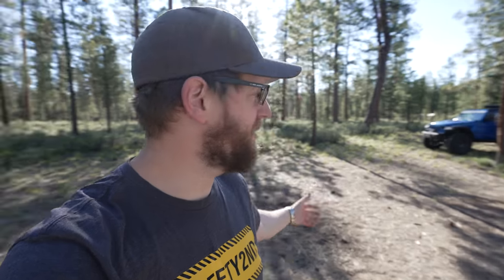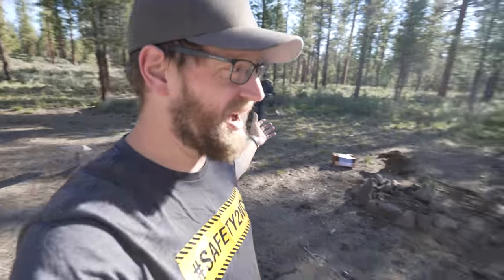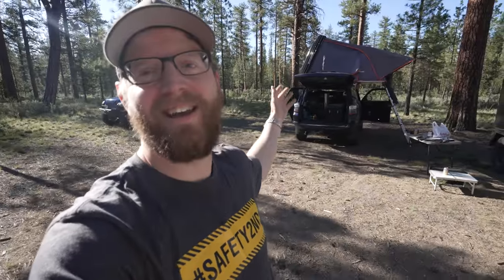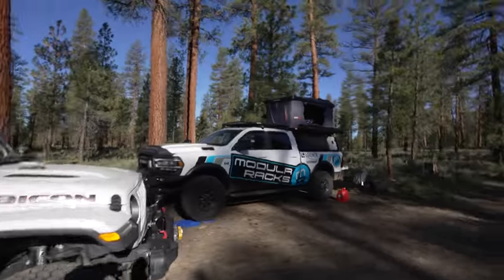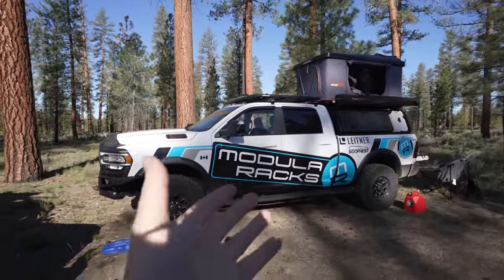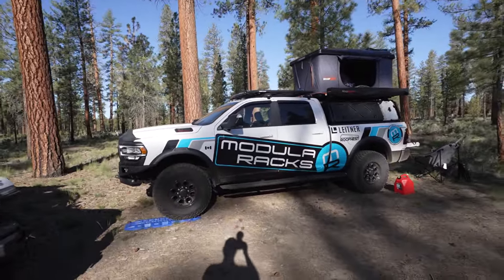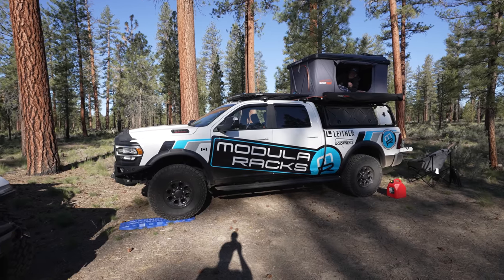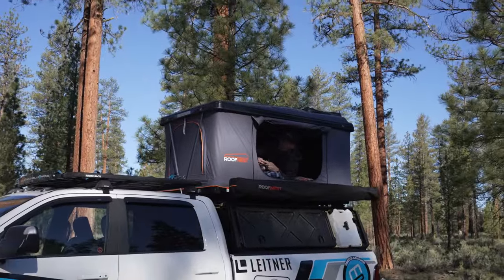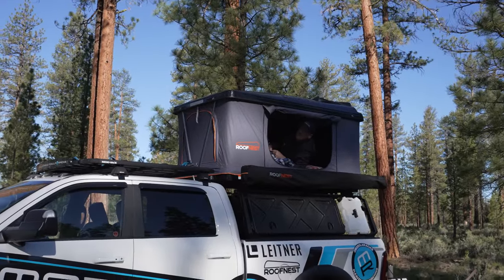But look, we've got the whole crew here. We've got Paul from Epic Adventure Outfitters, and Chef John has got the Forerunner out with us. And you guys haven't seen this rig, but this is the Power Wagon from Modular Rocks, because Ryan is here. You've seen his Volvo C303, but look at this thing. Oh, you're up there! I didn't even know you were up there! Here I am. Hey, good morning. Hiding up here, in my nest.